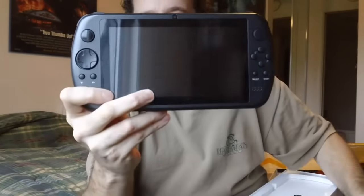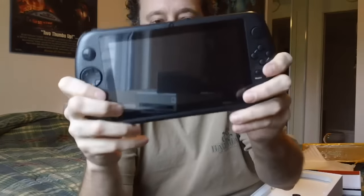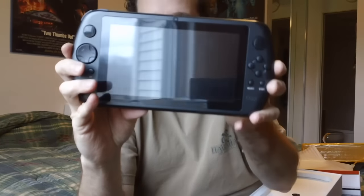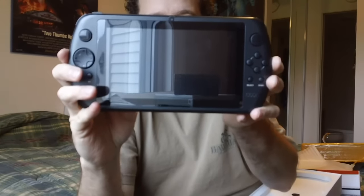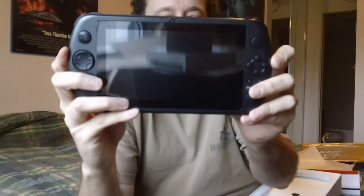But again, as I'm saying, $106 shipped to my door. If this thing turns on and plays and runs most things smoothly, then I'm not going to complain. It's good enough. You can see other people's more thorough reviews on this, although I might get to it later.